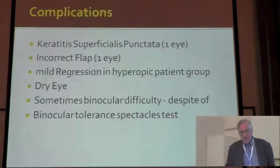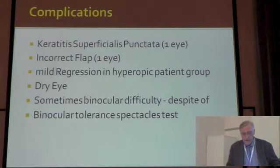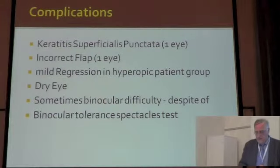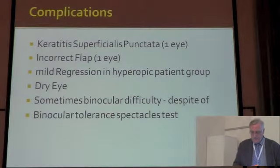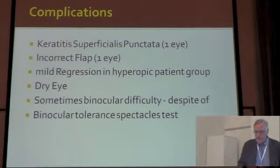Complications we had as well: keratitis superficialis punctata. We had also a monocular double vision, resulting from an incorrect centering of the laser. There's a mild regression in the hyperopic patient group and a dry eye.